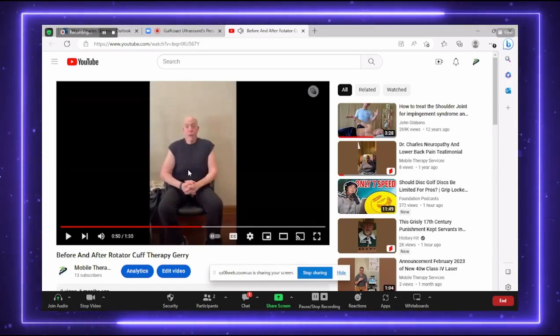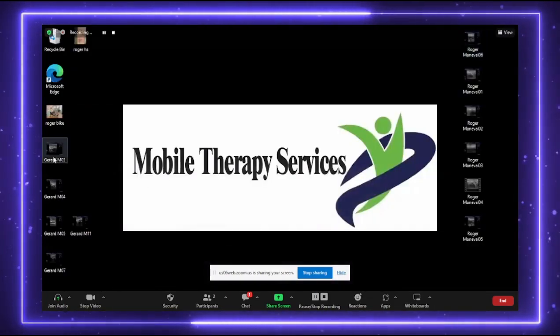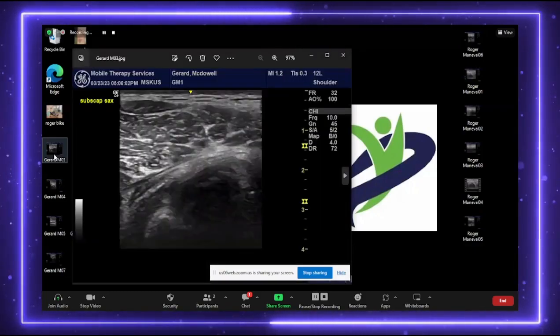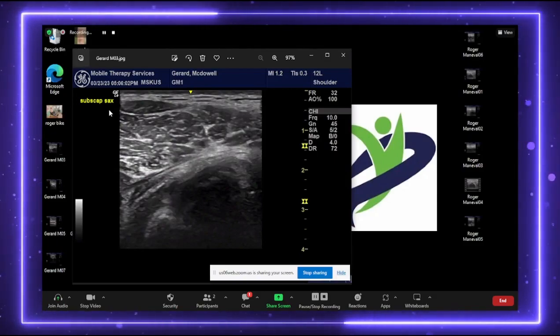So why don't we take a look at maybe some of his images? So I'm going to minimize that. And we have a few images here. Can everybody see these images? Yes. Yep. So unfortunately, I did mislabel this.